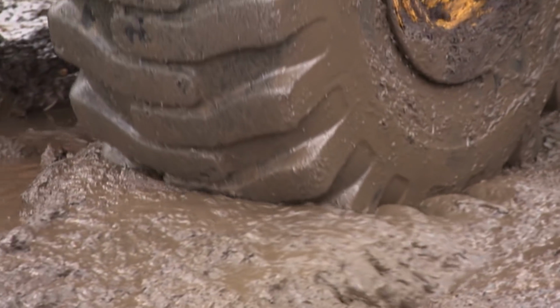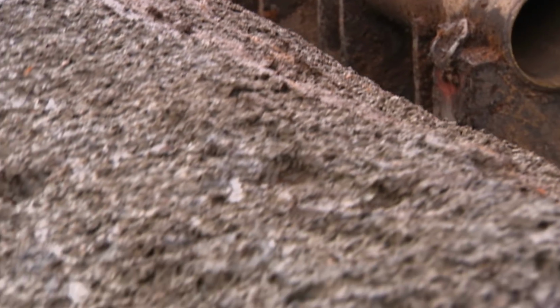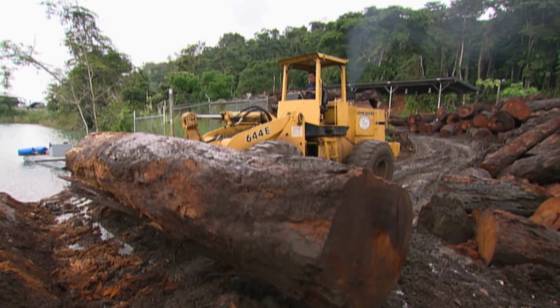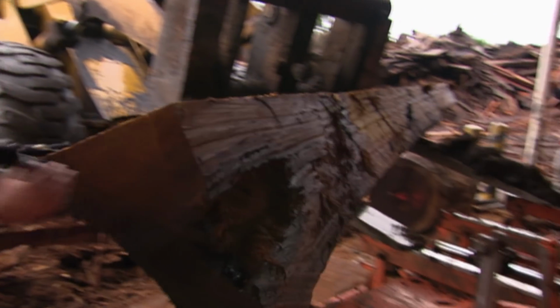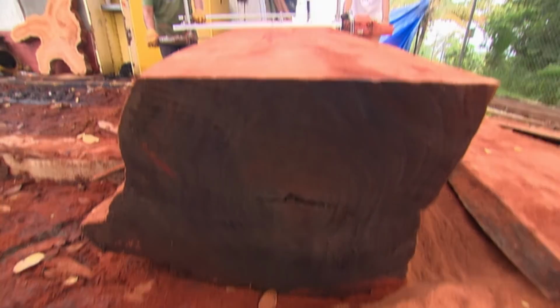The sawmill is on the same premises. This is because rather than transporting the tree trunks over long distances, it's easier to process them on site immediately. The men are producing tabletops. They are each made from one piece and weigh about 300 kilos.